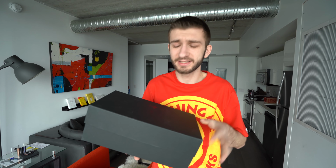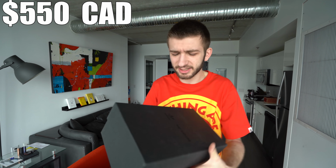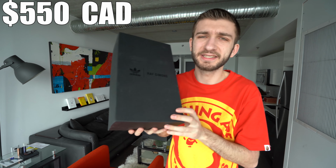for $550. This is from Adidas, $550 Canadian. So let's say $400 US for a pair of Raf Simmons Adidas. Now, if you know anything about Raf Simmons, he can get pretty funky with the designs. He does some interesting, unique stuff.